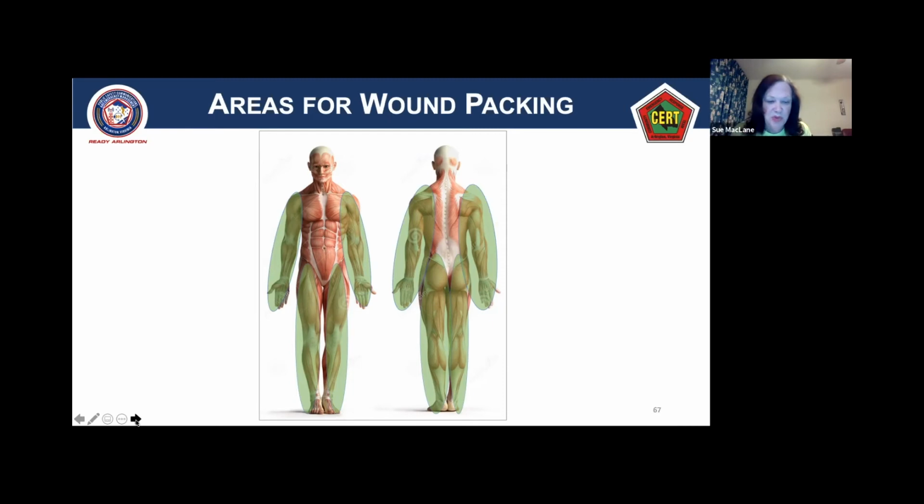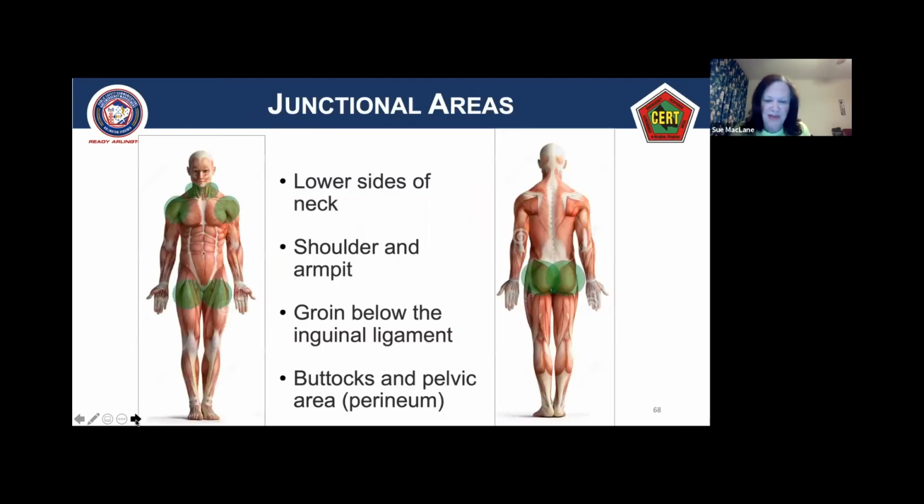But our next option is we talk about the junctional areas. That's kind of where the limbs attach to the body, and it's where you can't use a tourniquet, such as the groin, where the femoral artery runs close to the surface, or the buttocks, or the shoulder, or the armpit, and the very base of the neck. And these are areas you can't really wrap a pressure dressing because you're going to affect somebody's breathing. So you use wound packing and direct pressure. And certainly if you have hemostatic gauze, you want to use that too, okay?